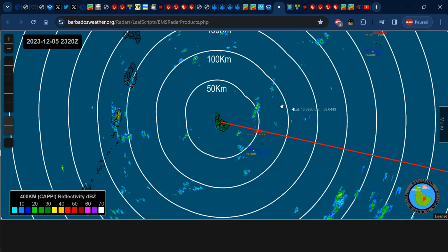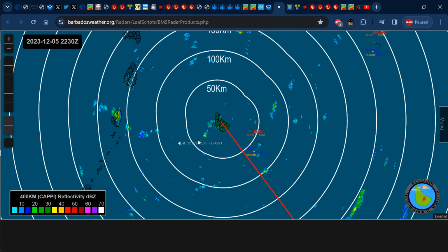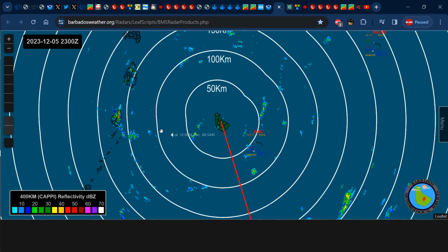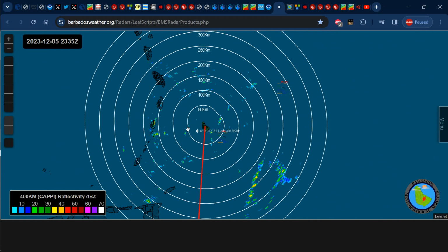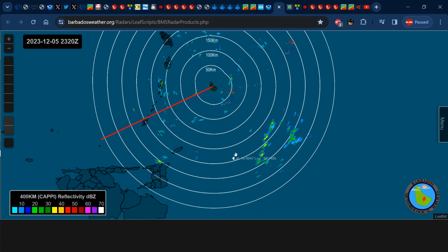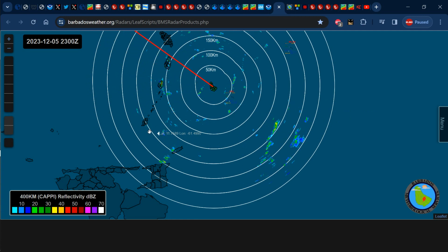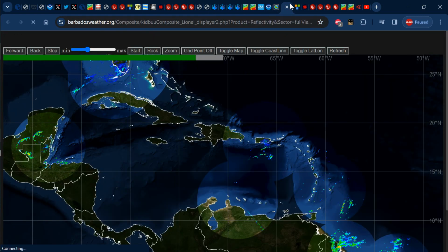You can see one rain band passing to the north of Barbados at this time. Some of these rain bands are going into sections of the Grenadine Islands as we speak. Zooming out, we do see that rain band passing to the north of Trinidad. Some rain bands off to the far east of Trinidad and Tobago, definitely pushing westward. So we'll see exactly what unfolds. More rainfall maybe to come later on tonight into tomorrow.